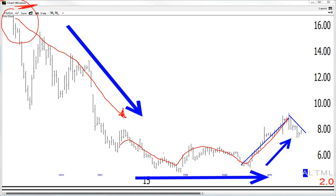We also make a nice little cup and handle. And it pulls back a little bit. And for those who are keeping score, it's also a pattern I call a bow tie. If you do a search on my YouTube channel, I have a lot of information on bow ties.